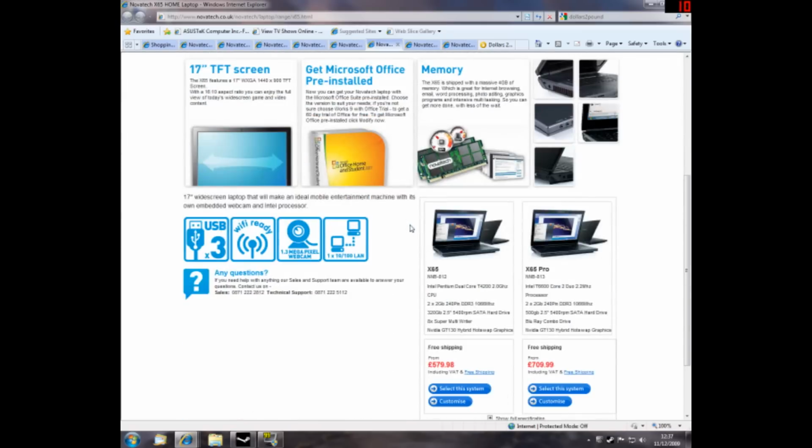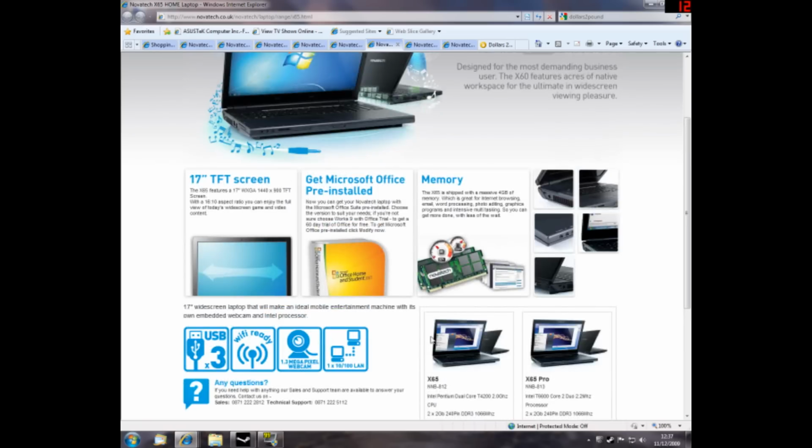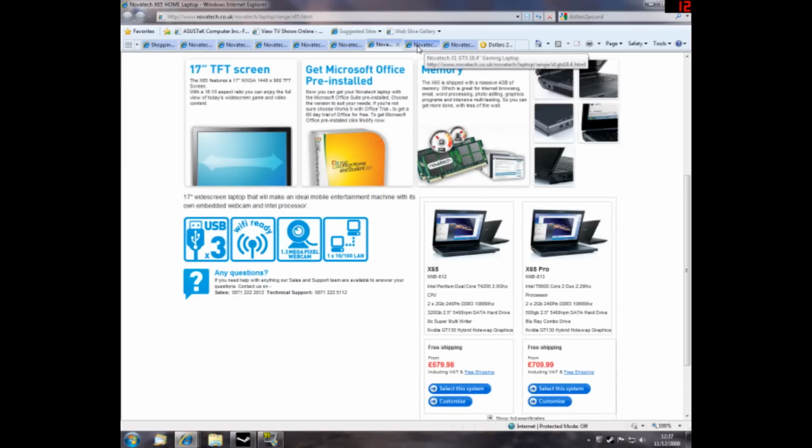Now, to show you that you can get a semi-good PC for under £1,000, because obviously those are pretty expensive. This one here, the X65, has a GT 130 graphics card. It will play Empire, not that well though, obviously, but it's generally better for portability, so gaming on the move. But obviously not that high. You'll probably get low to medium spec with that.